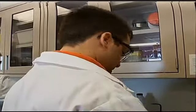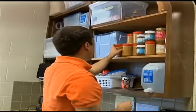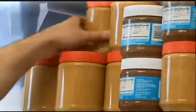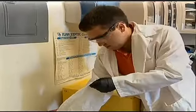Recent LCU graduate Brian Heddick says he experimented with UV light and is hopeful it could reduce the chance of salmonella if used in conjunction with roasting. UV light can essentially kill bacteria? Yes, ma'am. It's an undergraduate research project that has encouraged Heddick to pursue a career in medical research. That's what got me into science in the first place, is wanting to make that kind of a difference and trying to be able to help people in a way that no one else has yet.